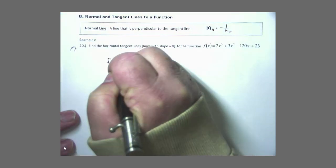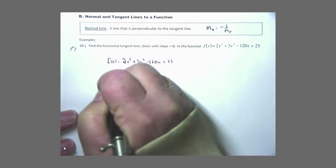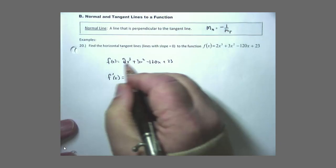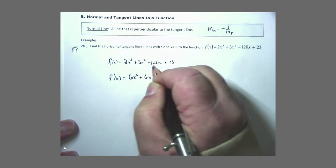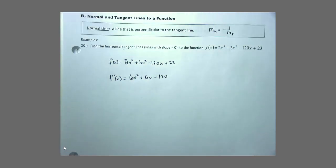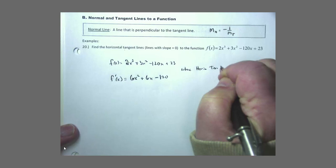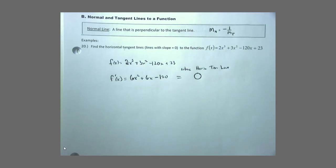You've got f of x is equal to 2x cubed plus 3x squared minus 120x plus 23. I'm going to take the derivative of this guy. The derivative is going to give me a function that represents the slopes of the tangent lines. The derivative of 2x cubed is 6x squared plus derivative of 3x squared is 6x minus the derivative of 120x is 120 and the derivative of 23 is 0. So my derivative is 6x squared plus 6x minus 120. You with me? To find where we have horizontal tangent lines, we're going to take the derivative, and horizontal lines have slope of what? 0. We're going to take the derivative and set it equal to 0.